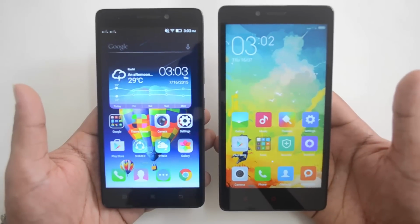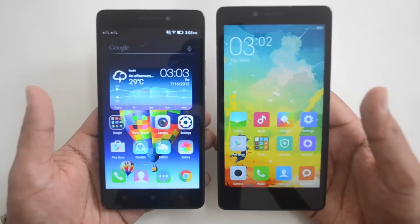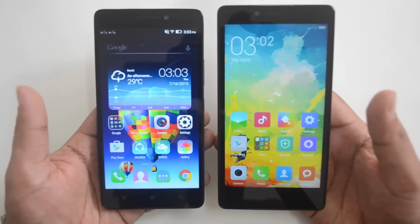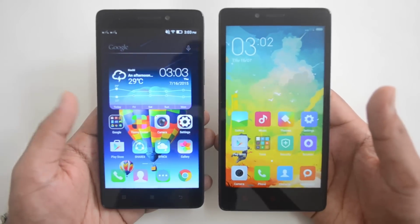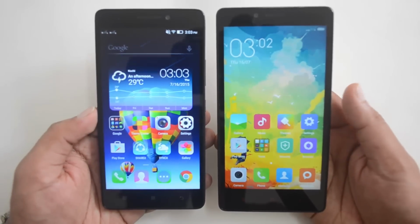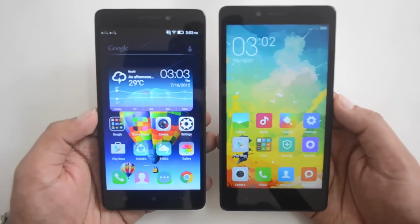So the battery performance overall is slightly better on the Redmi Note when compared to the K3 Note. But having said that, the K3 Note also does produce a pretty decent battery performance. You can get 1 day of usage with average usage. So that was a comparison of the Xiaomi Redmi Note with the Lenovo K3 Note.